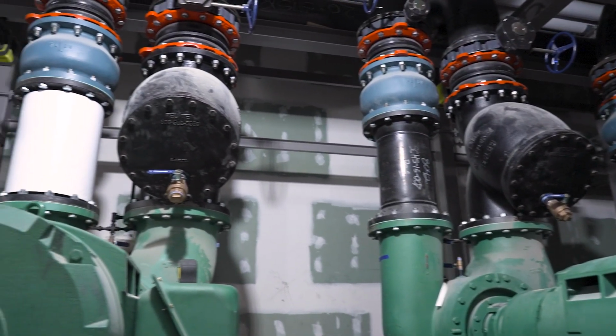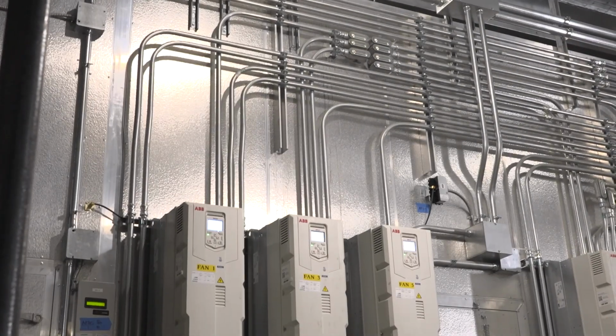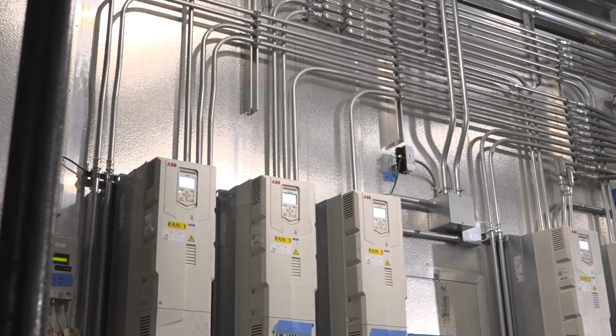So we put a lot of these mechanical pipings behind shaft walls. A lot of your ductwork that will penetrate from floor to floor will also be behind shaft walls. But it's very important to protect these systems because the heat that comes off these things could hurt somebody.